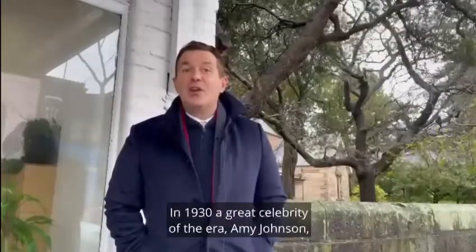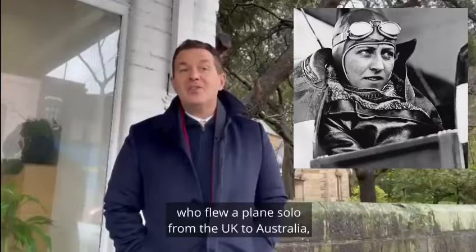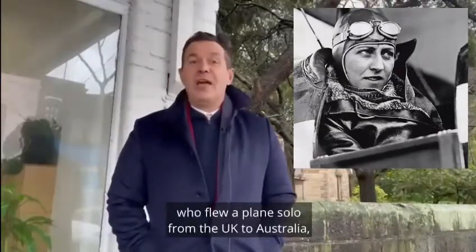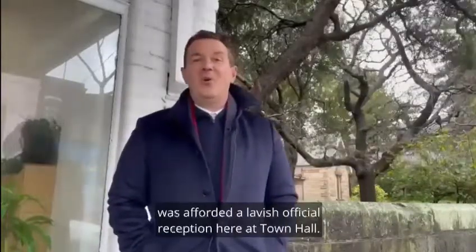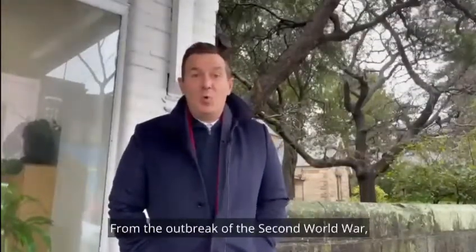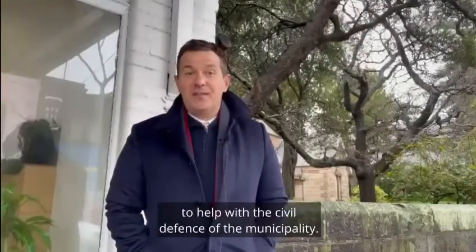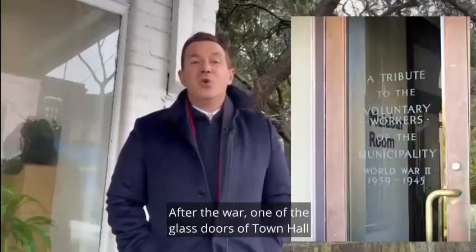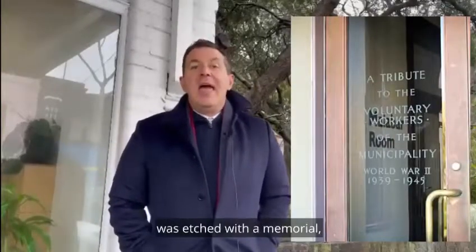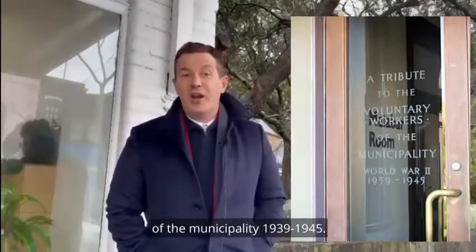In 1930, a great celebrity of the era, Amy Johnson, who flew a plane solo from the UK to Australia, was afforded a lavish official reception here at the town hall. From the outbreak of the Second World War, council recruited thousands of volunteers to help with the civil defence of the municipality. After the war, one of the glass doors of Town Hall was etched with a memorial, a tribute to the voluntary workers of the municipality, 1939 and 1945.